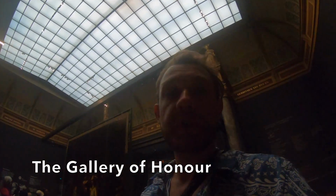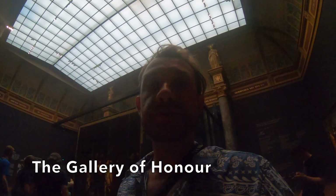So this area is called the Gallery of Honor in the Rijksmuseum, and here we have the famous painting The Night Watch by Rembrandt.